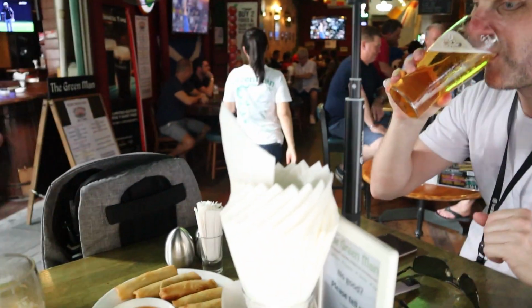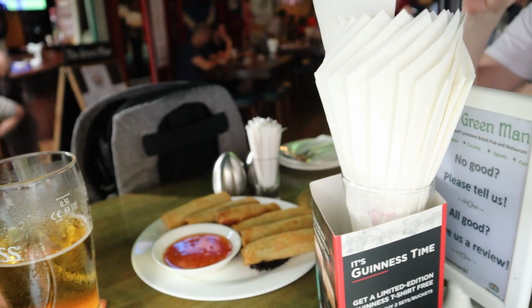Anyway, a little bit more context. Here is our lunchy snack thing. We spent a good, you reckon, close to an hour in that park? I thought it was way more than that. Yeah? Way more than an hour. Anyway, the park was amazing. We got loads of footage.